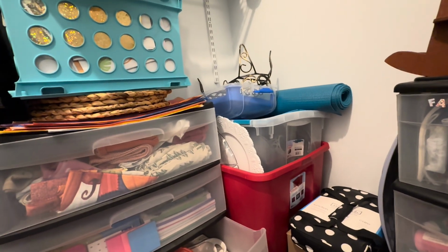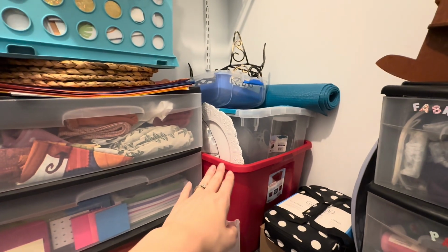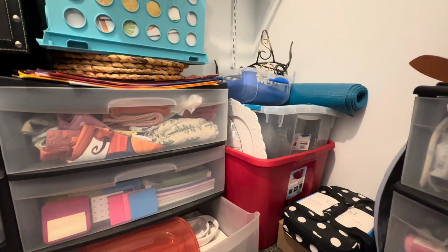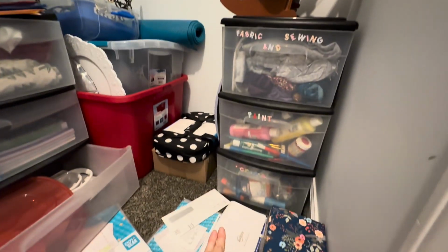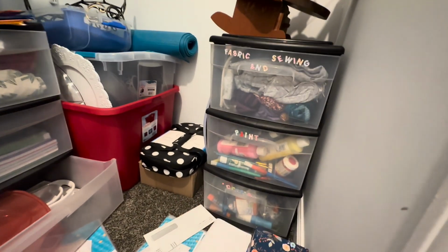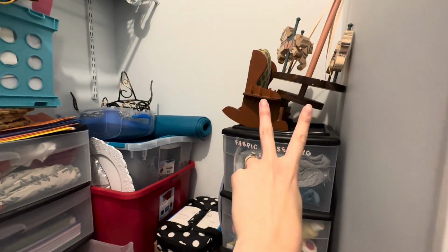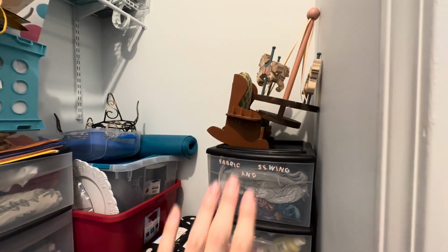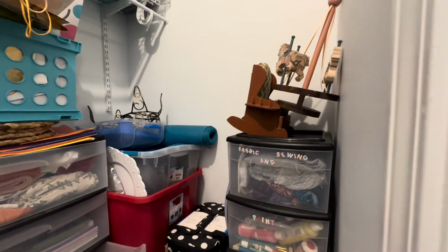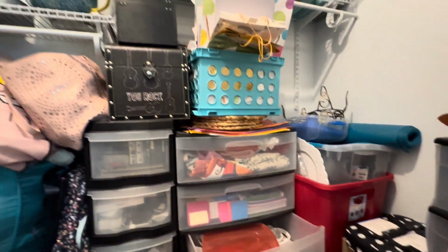A yoga mat that I never use, but you know, you never know. Different party stuff, like different sectional organizers that you saw in the graduation vlog that I used for Josh's party. I have a bunch of other craft things, some paint, some fabric, yarns, different things in there that I've just always had. These were actually from my great grandma. So they're kind of awkward shape and size. I'll find somewhere to stick them, but for now they're just gonna chill there. But that is the closet.